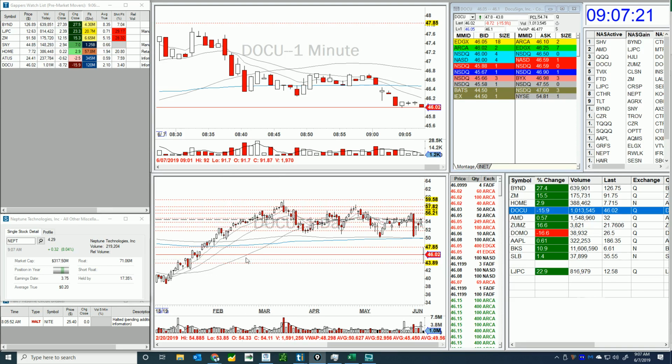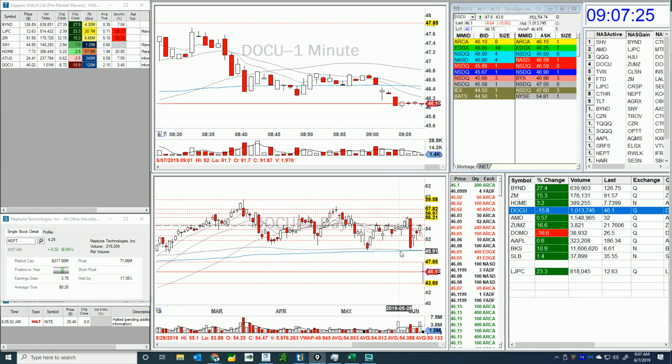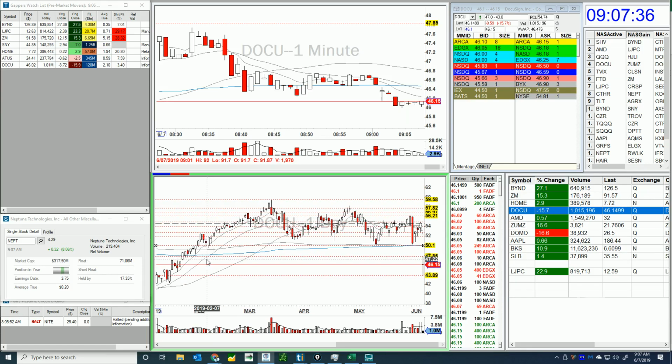Let's find some levels towards the top. If we can get above this 47.85, clearly this is going to be a very nice level here. I'm going to mark down this moving average around 50.10. That's a clear level of resistance because it's been support over the last couple of weeks and now it can be resistance. So that's a clear one there.